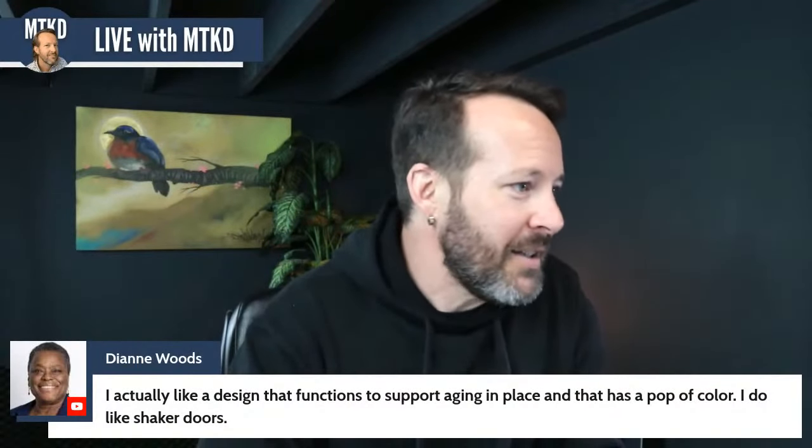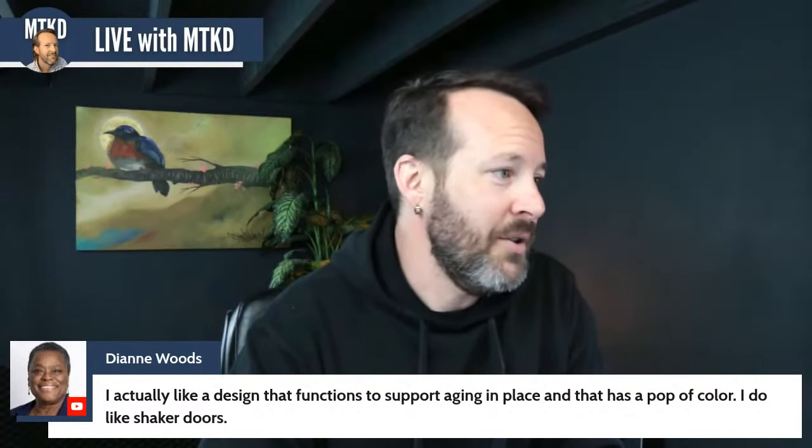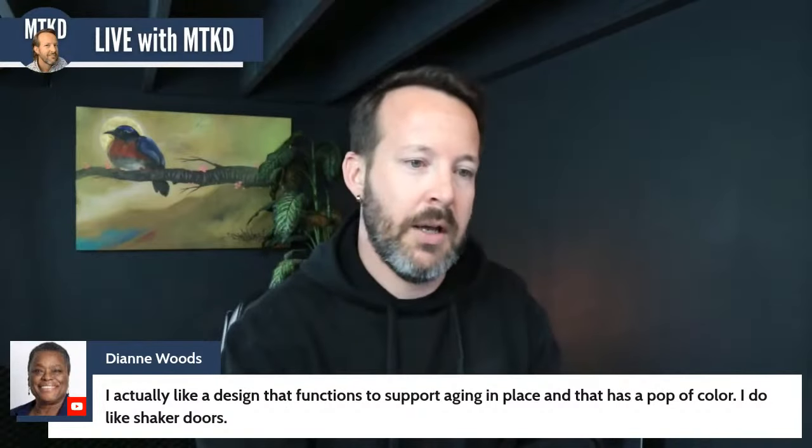Hey, this is cool. Hi, Dan. I actually like a design that functions to support aging in place and has a pop of color. I do like shaker doors. Aging in place is an important concept to think about. I've had clients over the years who we have designed kitchens for, and they had the idea that they will probably, as they grow older, deteriorate a little bit in their function, their usability as a human, and how they bend and what they want to be able to do.